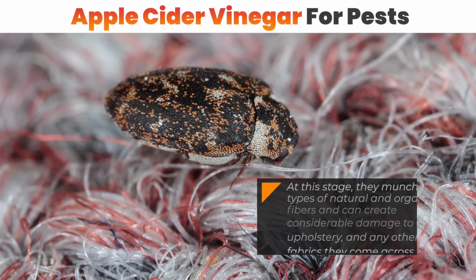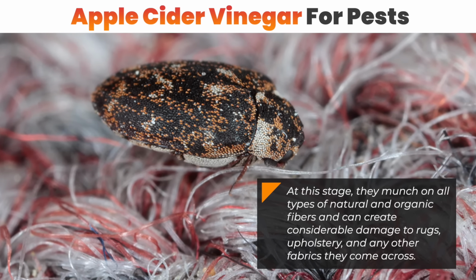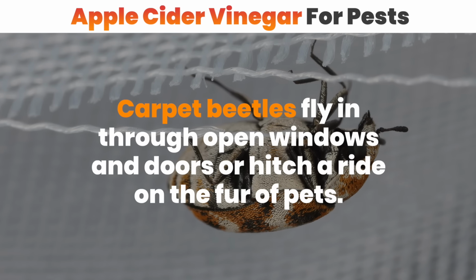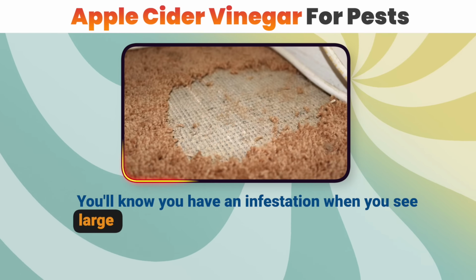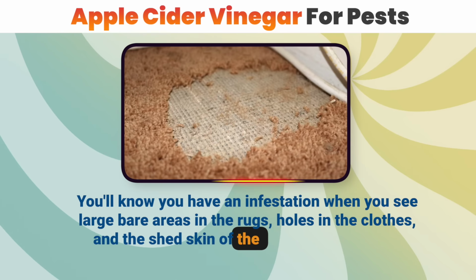At this stage, they munch on all types of natural and organic fibers and can create considerable damage to rugs, upholstery, and other fabrics they come across. Carpet beetles fly in through open windows and doors or hitch a ride on the fur of pets. You'll know you have an infestation when you see large bare areas in the rugs, holes in clothes, and the shed skin of the larva.